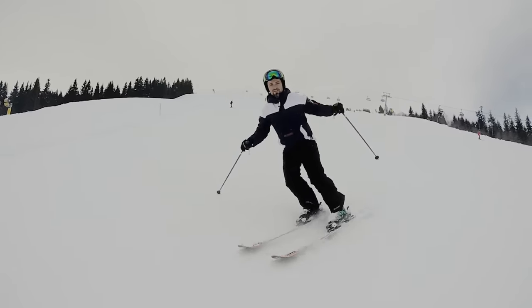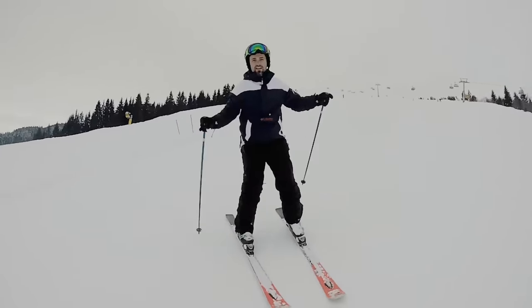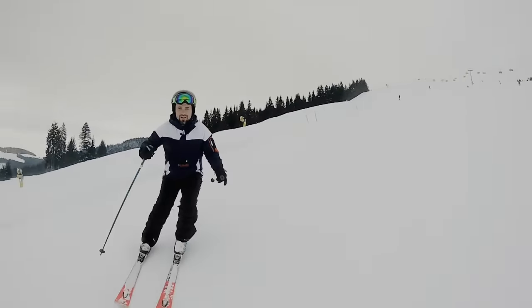And of course, St Johann in Tirol has some amazing skiing. It's known as small and beautiful.